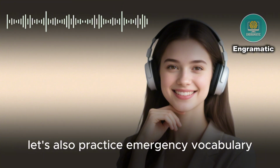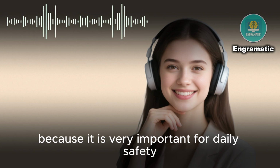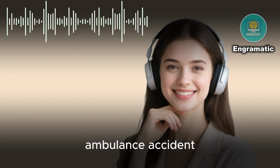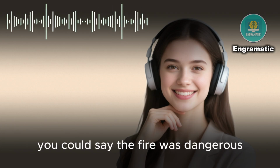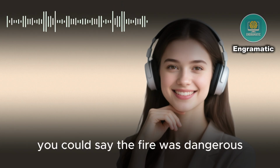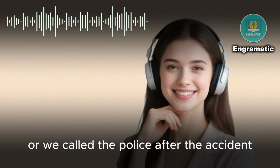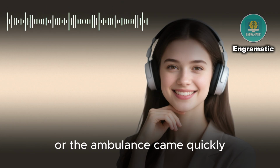Let's also practice emergency vocabulary, because it is very important for daily safety. Words like fire, police, ambulance, accident, emergency, help, and danger. You could say, the fire was dangerous, or we called the police after the accident, or the ambulance came quickly.